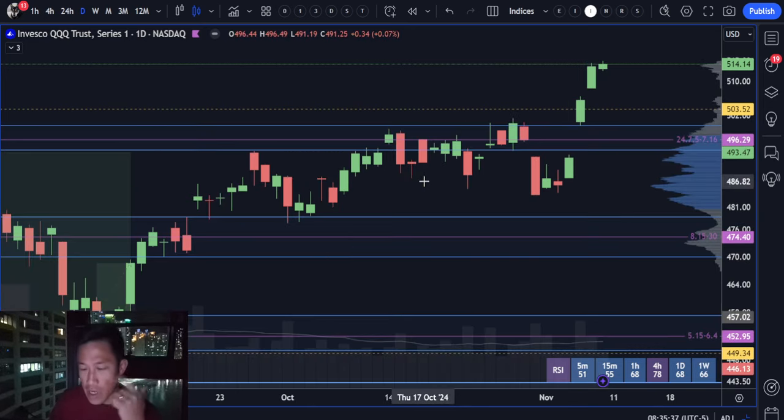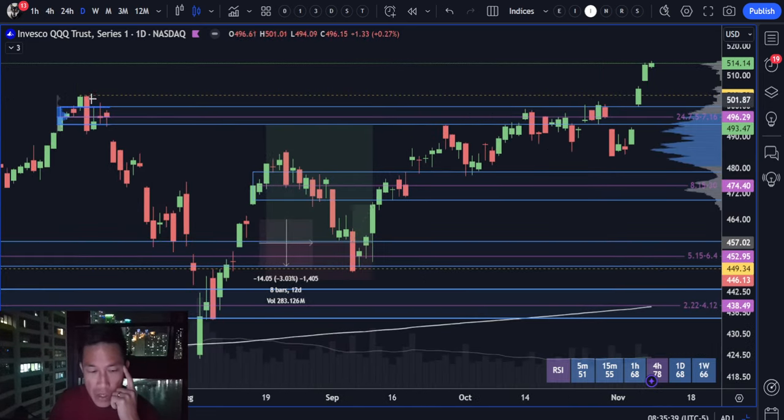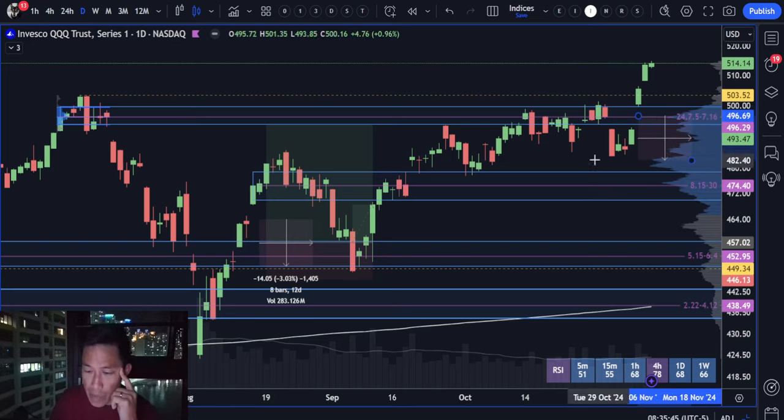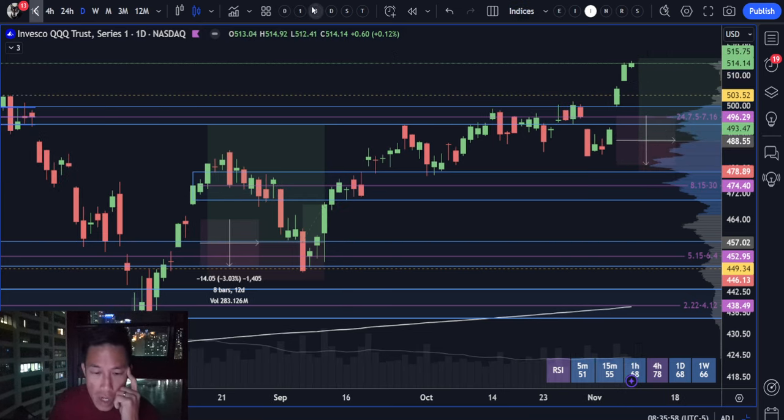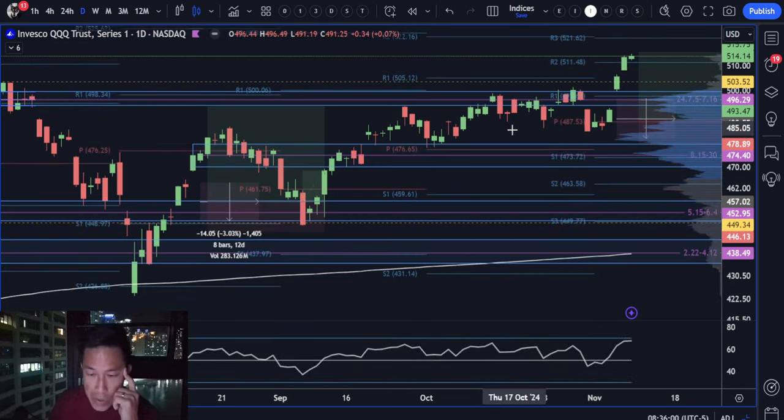And again, same idea, right? So now we just zoom out, you see, okay, well, this is the prior all-time high structure, bunch of volume traded over here, so something along these lines, very reasonable to be looking for pullback plays on the QQQ. Something along these lines here. Very reasonable, just looking for the prior demand zones to continue to hold price.